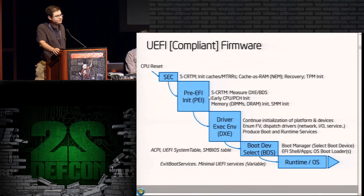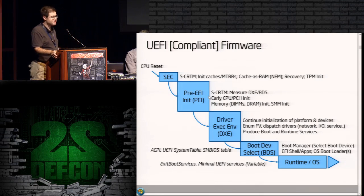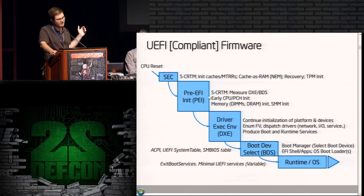So one of the things that UEFI does is it gives you, well, two things. It tries to get up to 32-bit virtual very quickly and it just starts to run things just like, you know, a regular loading of an executable. And then it also gives you these runtime services, which are standardized APIs that you can call even after the BIOS has finished its job and you're running at runtime.